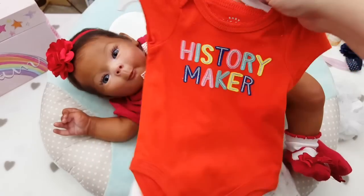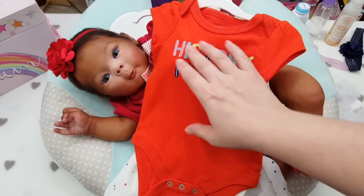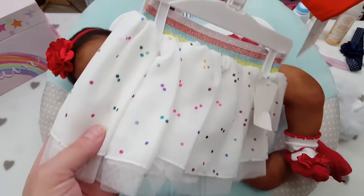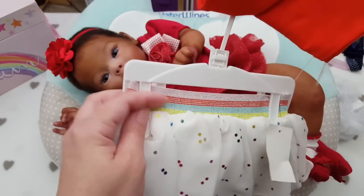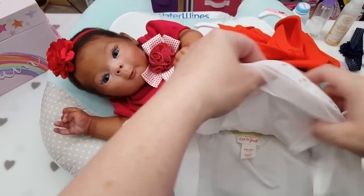It's more of a bright orange color, and it says History Maker in different colors, kind of like patches almost. And it has this really cute soft tutu material, with these metallic different color polka dots all over it. And the band of it is like a rainbow, pink, red, blue, and brightish yellow or green, I think. And I just think this is going to look too cute. I don't think it's short. Yeah, it's definitely a skirt.